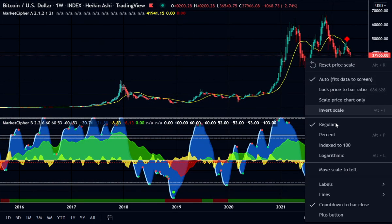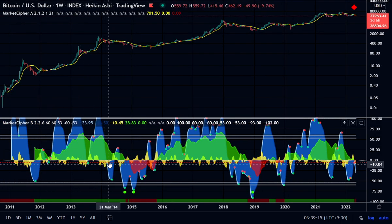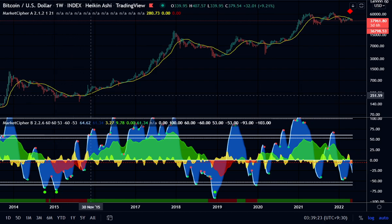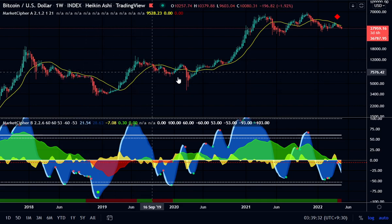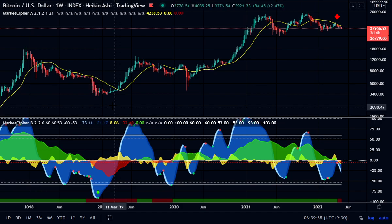And looking back at previous bear markets, we can see the money flow only dips in the red during these bear markets. This was the 2014 bear market here. We flipped into the red around this point before we had that one final capitulation. In the 2018 bear market, we flipped into the red around this point before we had that one final capitulation.